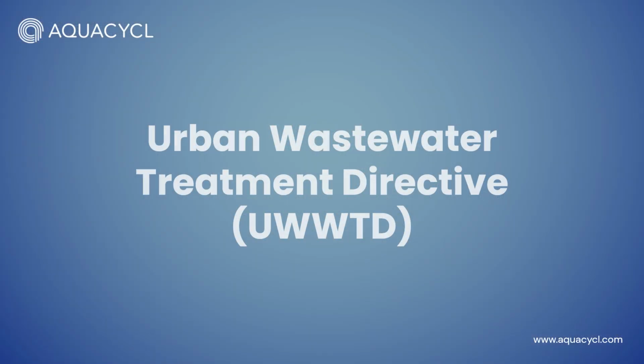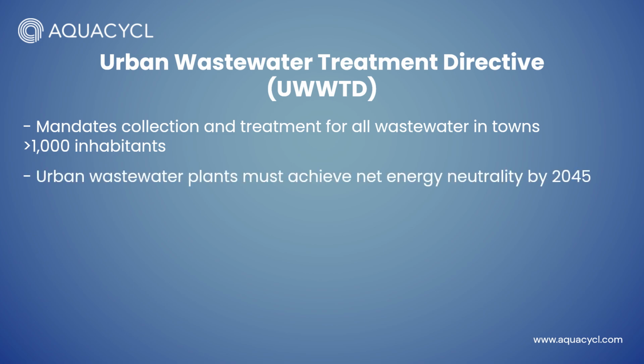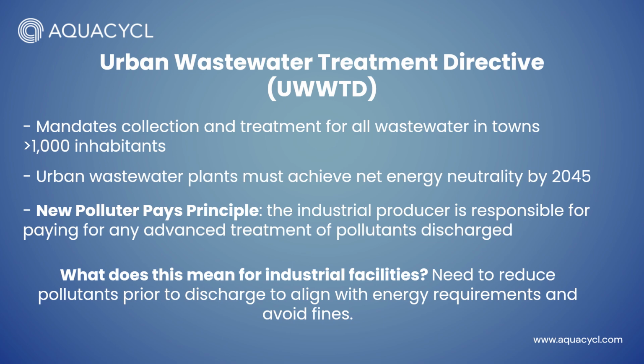Well, first off, it mandates collection and treatment for all wastewater in any town or any area that has inhabitants greater than 1,000 individuals. So this is a pretty small community, but now the coverage is going to be required. In addition, by 2045, energy neutrality is going to be required for treatment. This will, of course, reduce emissions for greenhouse gases. However, the other thing to keep in mind is that also by 2045, there is a significant requirement of reduction of BOD, COD, TSS, micropollutants, and nutrients.